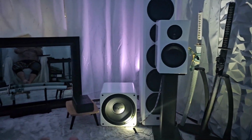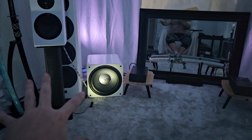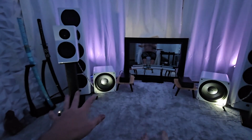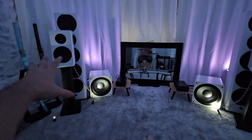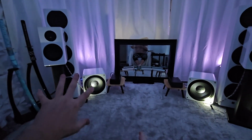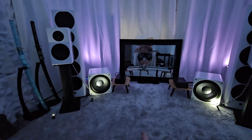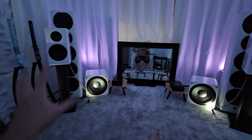I will say this right up front, having 2 subs in the room and playing with a little bit of the phasing, they're crossed over now in the subwoofer at about 70. I don't know what the reach is on the speakers, so I'm gonna have to play with subs on, subs off. I'm gonna listen a little bit more. The first thing that stands out is they sound very clean, they're smooth, there's detail, they're articulate.